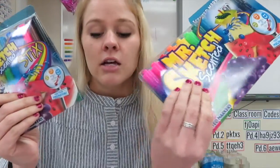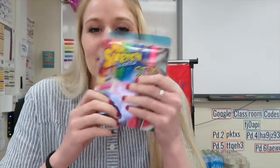They are the same scents, but they also have packages of, I want to say, both fat and skinny ones that are different scents. So I know there's an ice cream pack of this where they smell like ice cream flavors, and there's lots of different ones. One is like movie theater flavors, like popcorn and butter, and really cool things. So these two are definitely my favorites in terms of markers.